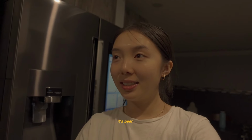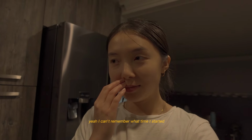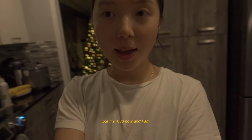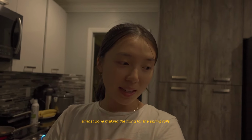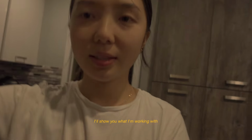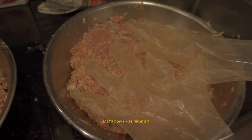All right, it's been, I want to say like 2.5 hours. I can't even remember what time it started, but it's 4:30 now. And I am almost done making the filling for the spring rolls. I'll show you what I'm working with. So I have two meat platters. Ignore the gloves, that's how I was mixing it.